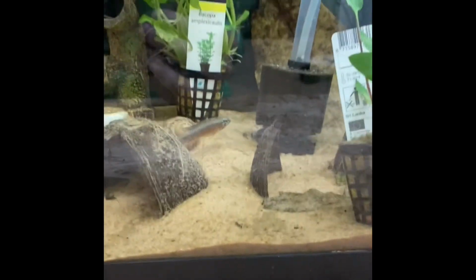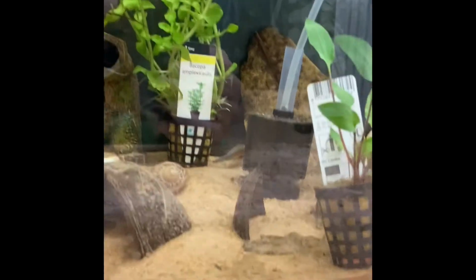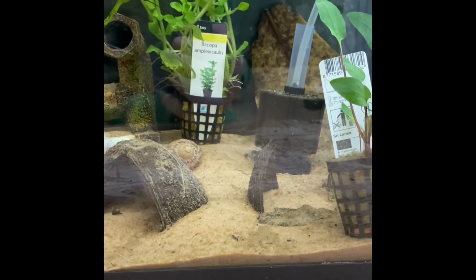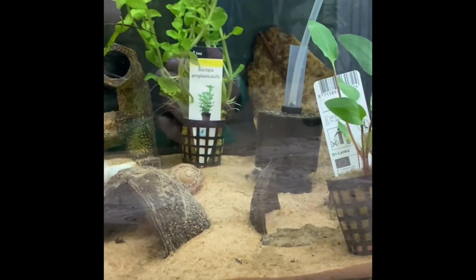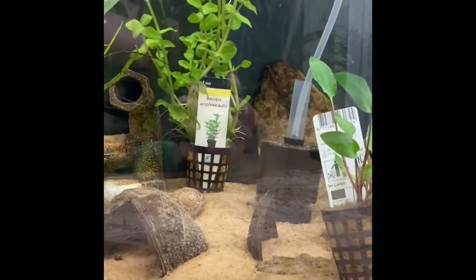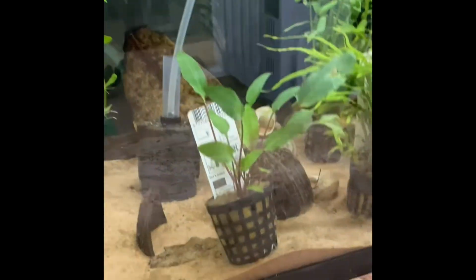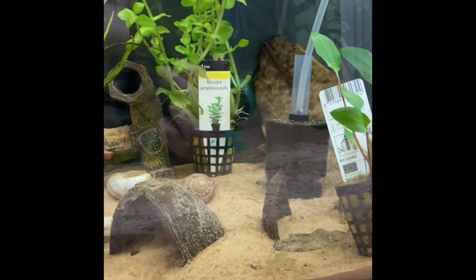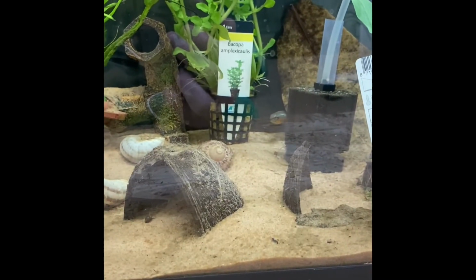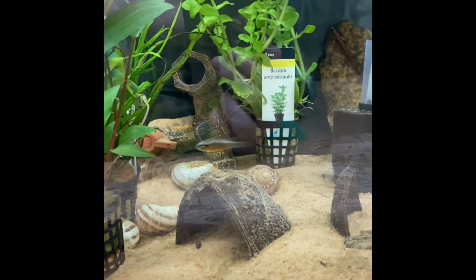So this is my Apistogramma Elizabethae red male. His name is Erebos, and his female Nix is also in here. They've settled in really nicely whilst I've been away. I'm always a bit concerned about brand new fish being left on their own after you've not been in here. But he's really settled in great, and he's a lot more active and a lot more lively since I've been back. I think because he's been given a lot of time to settle in whilst I've been away. He has really settled in, and as you can see, he's in great condition.